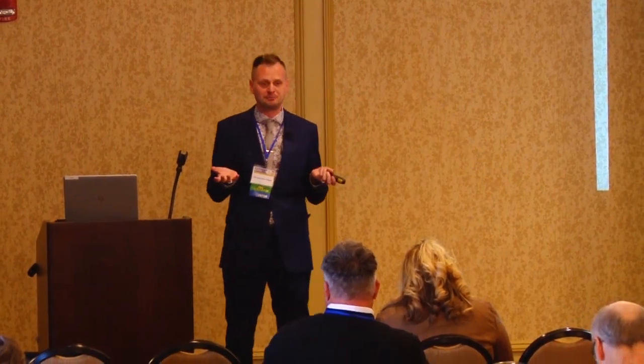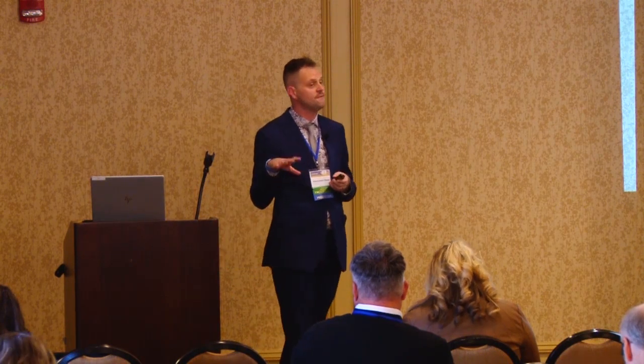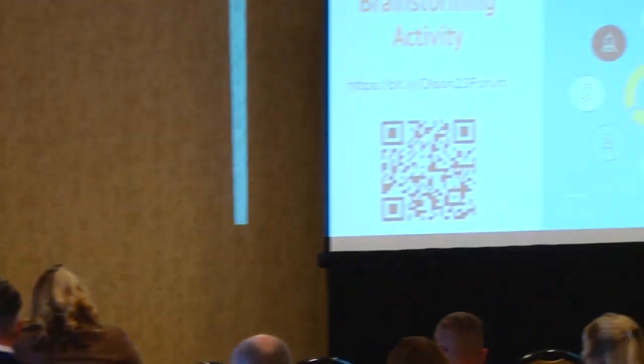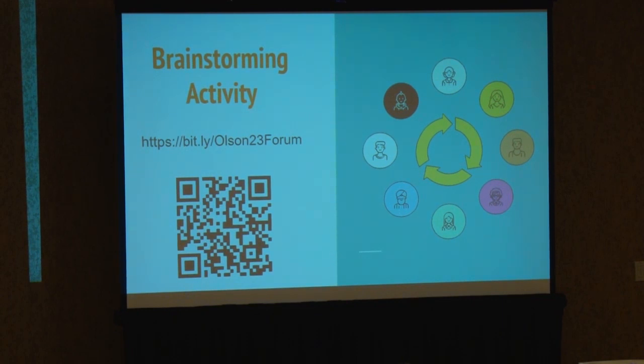It's going to direct you to the Padlet. If you're using a device like a computer, the bit.ly is here as well. It's Olson, O-L-S-O-N, 2-3, Forum, F-O-R-U-M. So when you're in the Padlet, just hang tight for a moment. I will be giving you direct instruction and examples in a moment, okay? I'm going to move on, but once we get to that part, I can always come back to the QR code if you didn't get a chance to get it yet. I still see a couple phones out, okay?